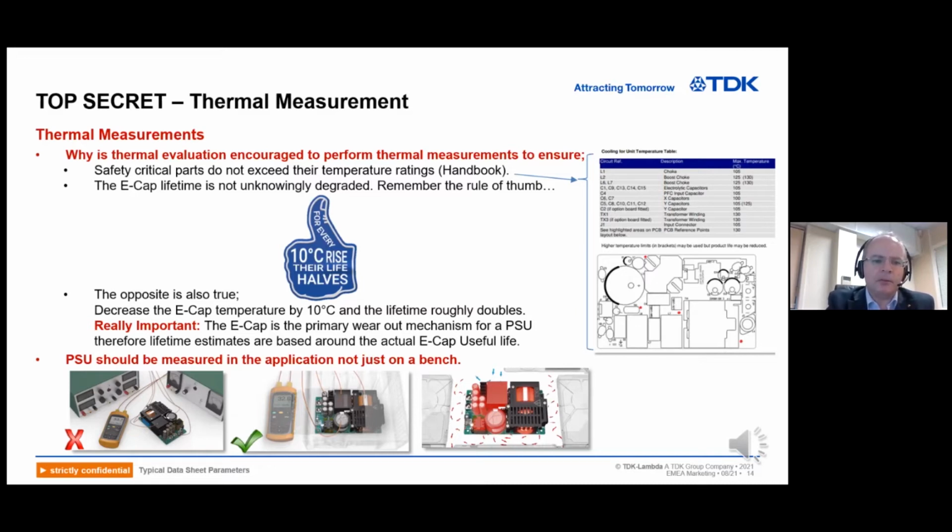Also, the second reason for thermal evaluation is that the ECAP lifetime should not be unknowingly degraded. As I mentioned, the electrolytic is critical for the performance of the power supply, because its lifetime is closely related to the ambient temperature that it's running at. The rule of thumb that everyone uses is that for every 10 degrees C rise, the electrolytic's life halves. So if you have an electrolytic capacitor sitting in a power supply at 30 degrees C, and it has a 10-year life under those conditions, if the ambient temperature is allowed to increase by 10 degrees C to 40 degrees C, then your 10-year life will be halved to 5 years.